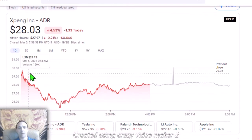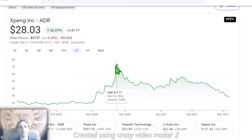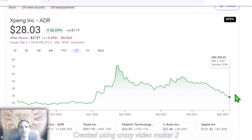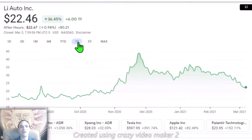Tagging along with NIO, pretty much in lockstep, we got Xpeng after IPOing around the $20 range. Just started to take a huge run up into the 70s. I think it peaked out around 72, 73 before cooling off. But even there, held strong in the 40 to 50 range, consolidating there, keeping support, ready to take off again with the rest of the sector. But the correction brought it down for us, right back to the very reasonable $28 range. Anything under 30 here is probably going to give you a pretty good return.